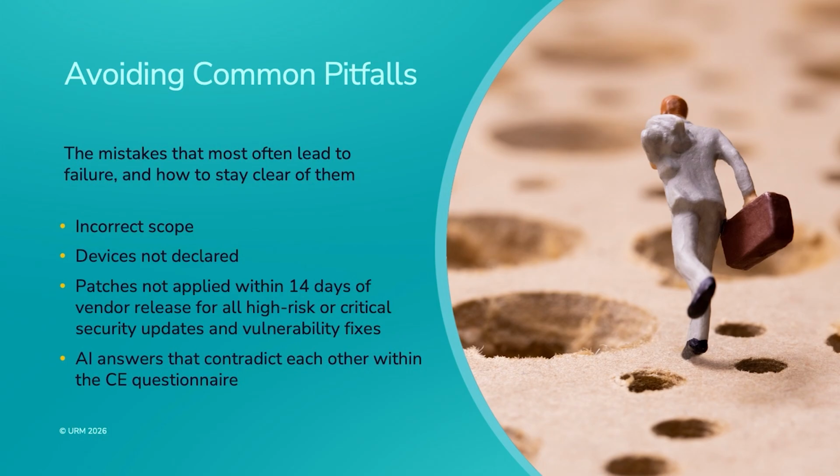Ensure you're patching within 14 days. We keep beating this drum. Cyber Essentials, you have to be applying high risk and critical security updates and vulnerability fixes within 14 days of release. And the last one, AI answers.